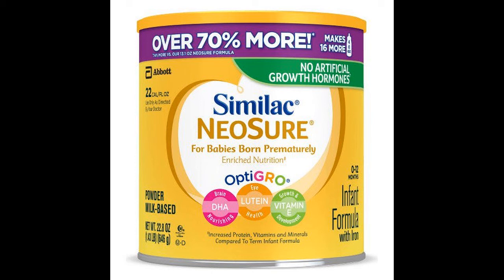25% of the fat blend as MCTs, an easily digested and well-absorbed fat source. No artificial growth hormones. Gluten-free. Halal. Kosher. Precautions: Never use a microwave oven to warm formula. Serious burns can result. Powdered infant formulas are not sterile and should not be fed to premature infants or infants who might have immune problems unless directed and supervised by your baby's doctor.